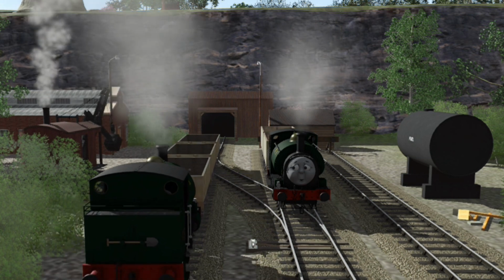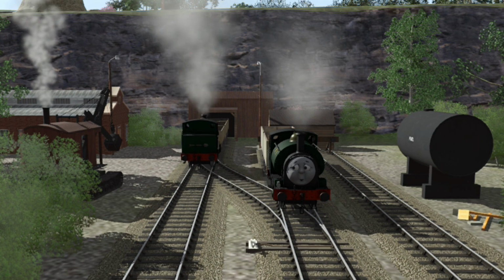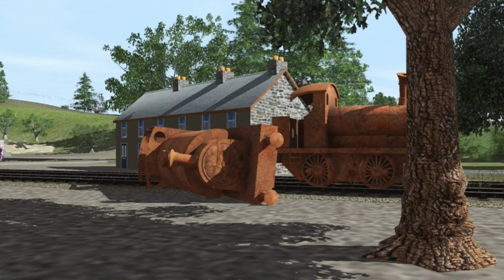Percy's classmates, numbers 933 and 935, were both sold to a mine in Cornwall. They were both taken to pieces in 1935, leaving Percy the last surviving member of the ill-fated Greater Trojans class.